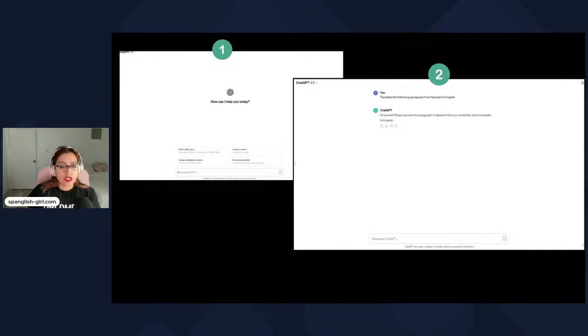The third one is ChatGPT. ChatGPT es como un artificial intelligence, es como un robot, ¿verdad? Y tú haces type todo lo que tú quieras. So aquí en la window número 1 le pondrías, por ejemplo, tu párrafo que quieres que te traduzca, y le pones, por ejemplo, la pregunta: Can you translate the following paragraph? Y luego ChatGPT te va a contestar, yes, tell me the paragraph, right? And then you paste everything that you need translated and it's gonna spit it out for you.